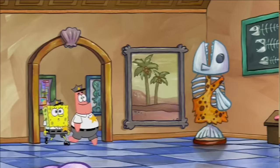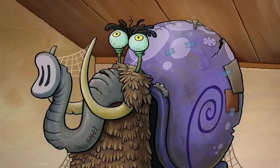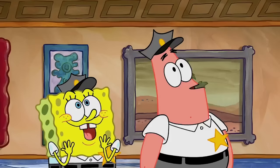Oh boy! An extinct woolly mollusk! Oh, this little guy looks like my Gary. Is that it? Why won't you work? Huh?